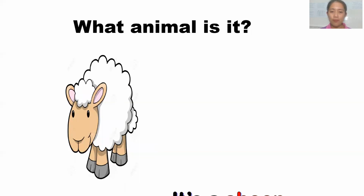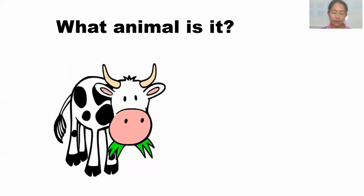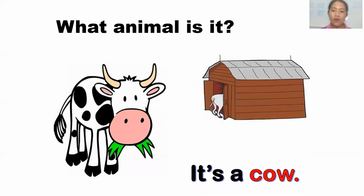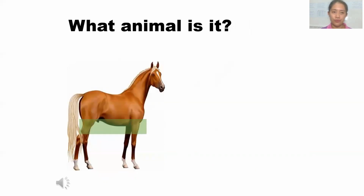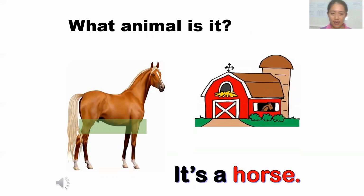This is a sheep and a sheep lives in a sheep pen and a sheep says baa, baa. This is a cow. A cow lives in a shed and the cow says moo, moo, moo. Okay. And also, what animal is it? It is a horse. A horse lives in the stable and it says neigh, neigh.